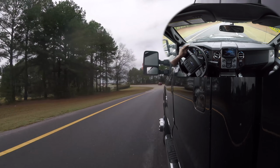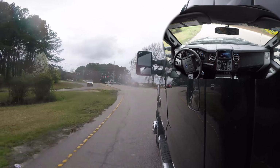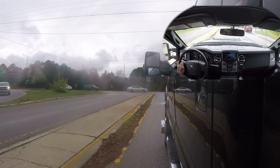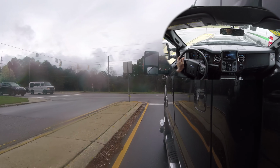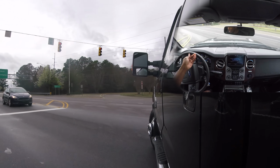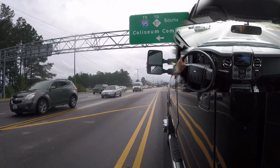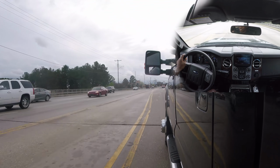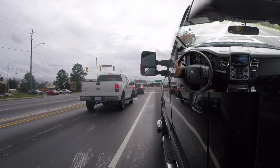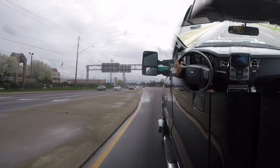A lot of steering wheel turn for a little on the wheels. Steering ratio not too tight. It should probably tighten that up a bit. Blowing through these lights like what? Rolling like a boss.